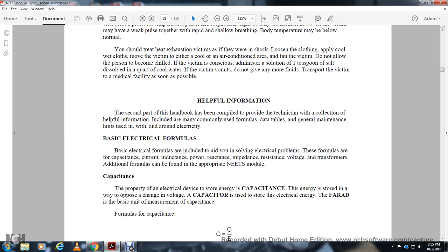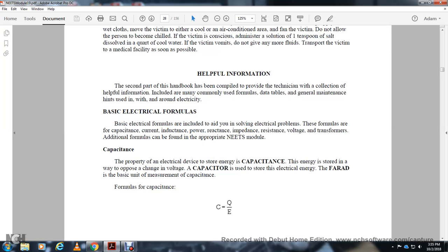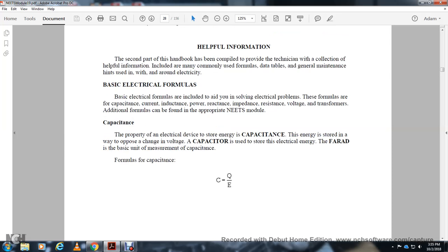A capacitor is an electrical device that stores energy and opposes a change in voltage. Capacitors are used to store electrical energy. The farad is the basic unit of measurement of capacitance. The formula for capacitance is charge over volts.